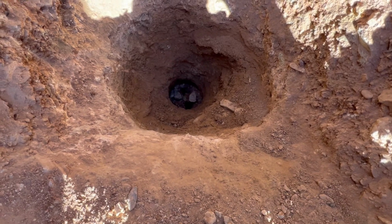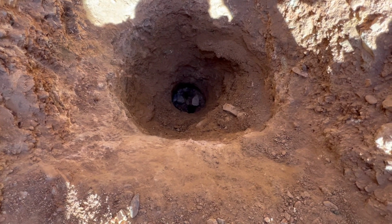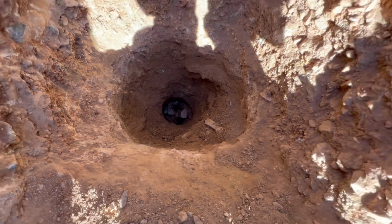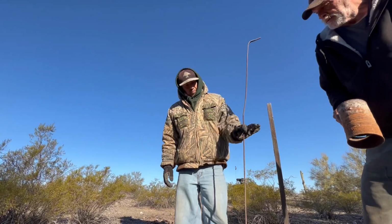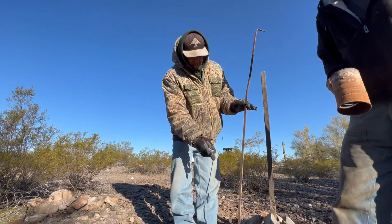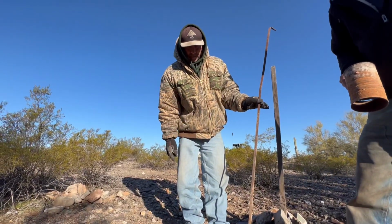We put that middle rod down there, and that went down another 4 feet. So that's been filled in, and it goes down another 3.5, 4 feet right there. I don't have a tape measure, but they kept going, so we need a post hole digger.